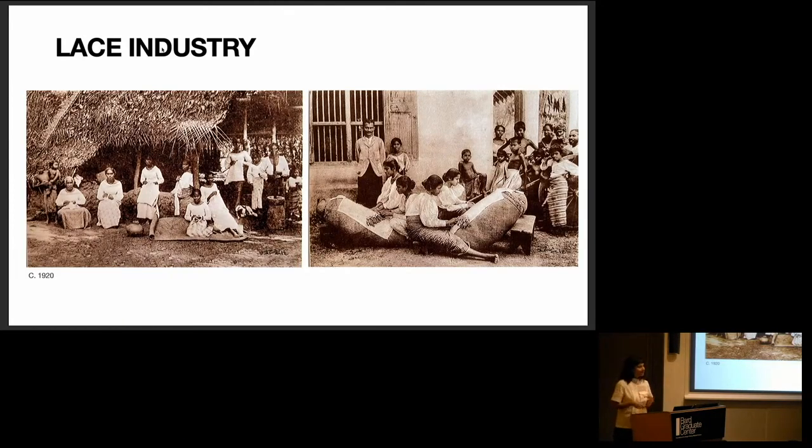Here's the lace industry. In the first photograph that you see, most of the women in different age groups are engaging in some sort of sewing work. So this has been a practice in any household, that women used to do some sort of sewing work. It could be needle lace, applique, tatting, crochet, or basic simple sewing work.